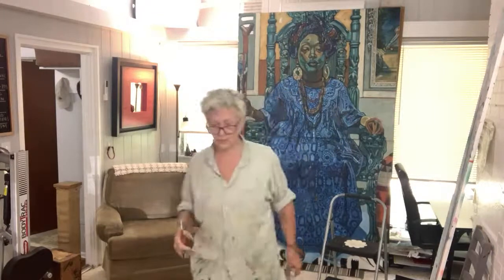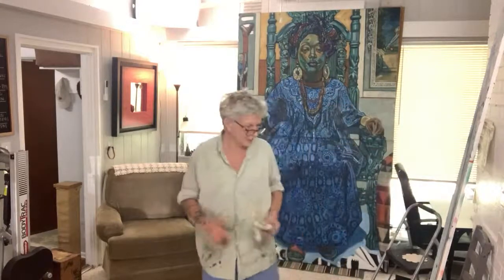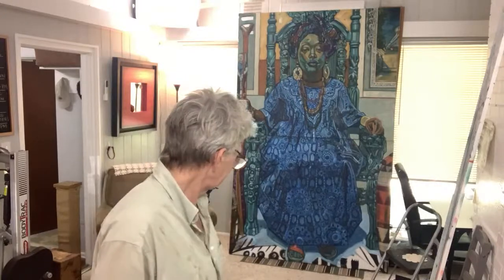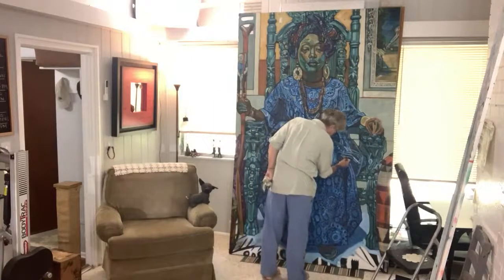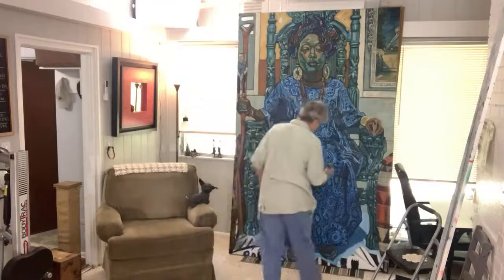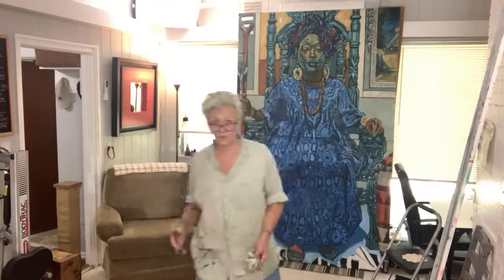So what I'm at today is kind of finishing this guy up, finishing Queen up. Move this over for a sec. And I'm going into the dress, which has really bothered me because of the folds. When I was laying it out, I was so excited about pattern that I didn't necessarily take the folds into consideration. So that's today, one of the things I really enjoy doing: creating folds in fabric.